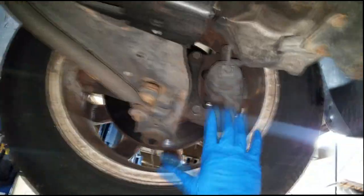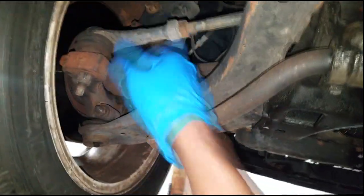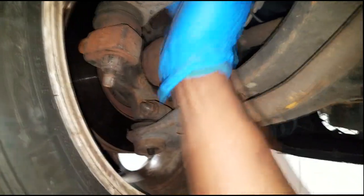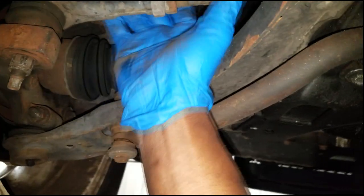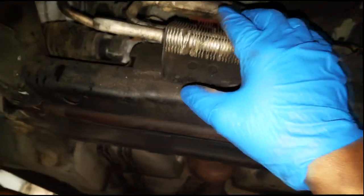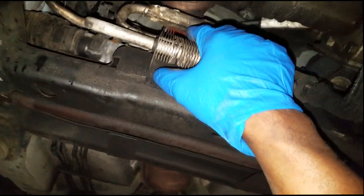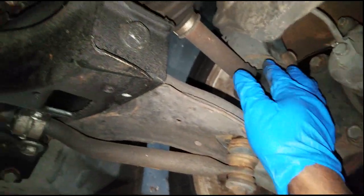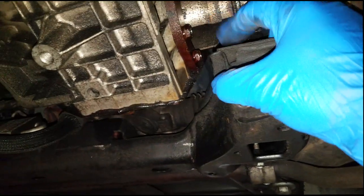That wheel is extremely loose, and the looseness is coming from the tie rod. Tie rods are not supposed to do that. The outer tie rod is replaceable, and actually the inner is too. You just need special tools, and most guys would rather do a complete rack and pinion. The boot is coming off and all the grease has left this axle, so it's going to need an axle. I've also got a leak right here at the transmission.